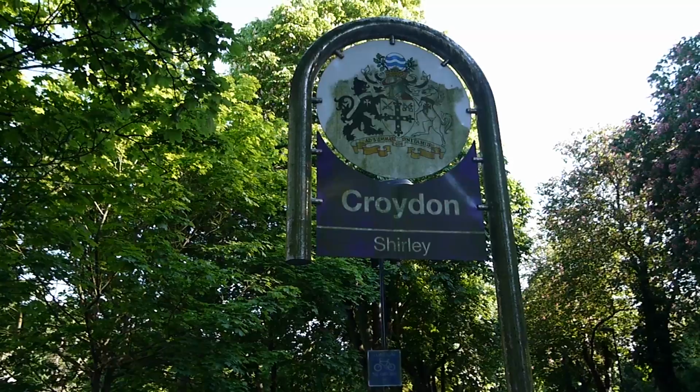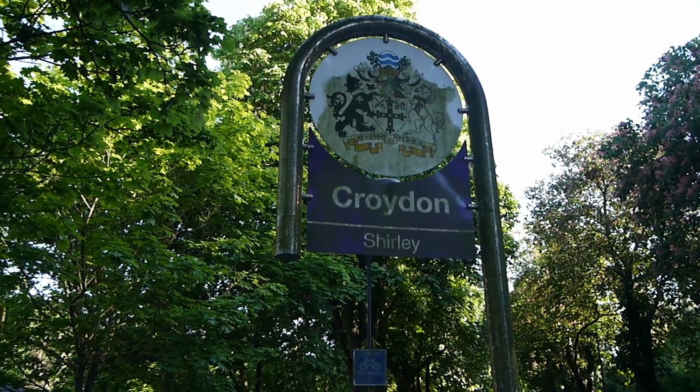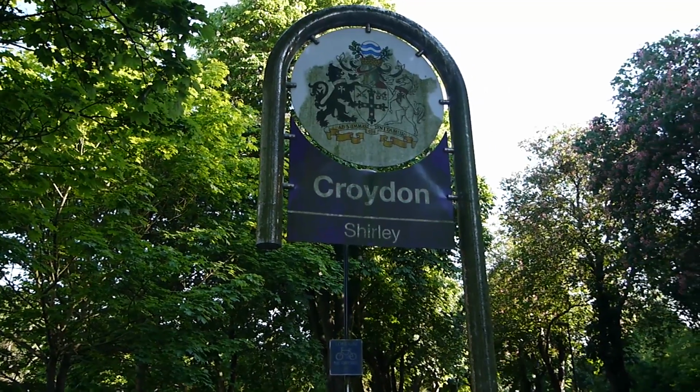So we're now entering the London Borough of Croydon, the wonderfully named area of Shirley. Song by Billy Bragg.